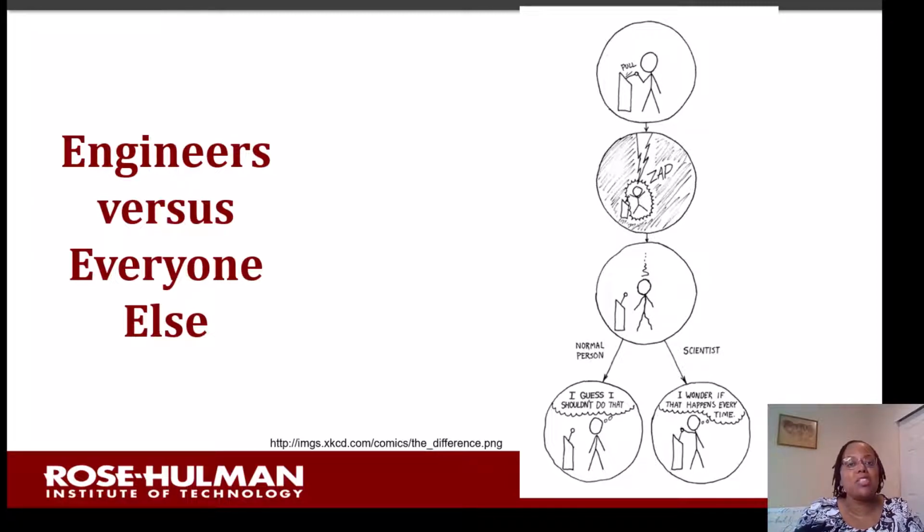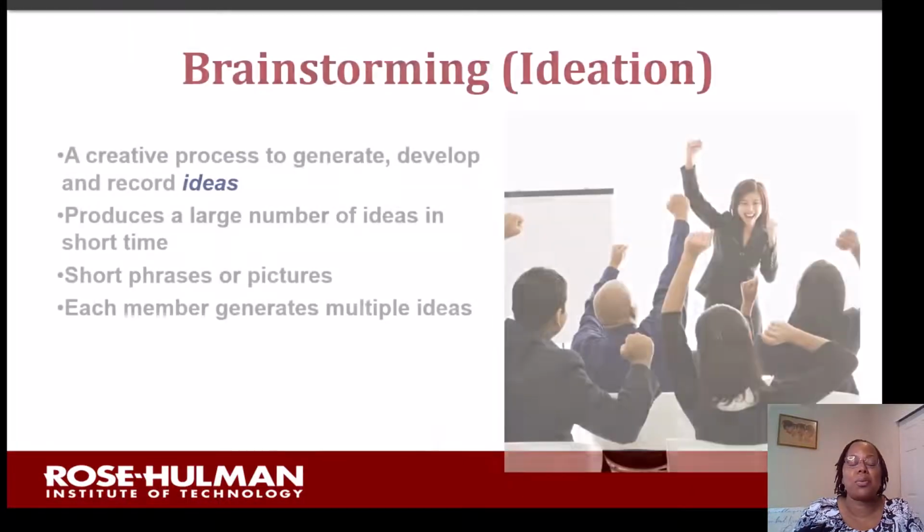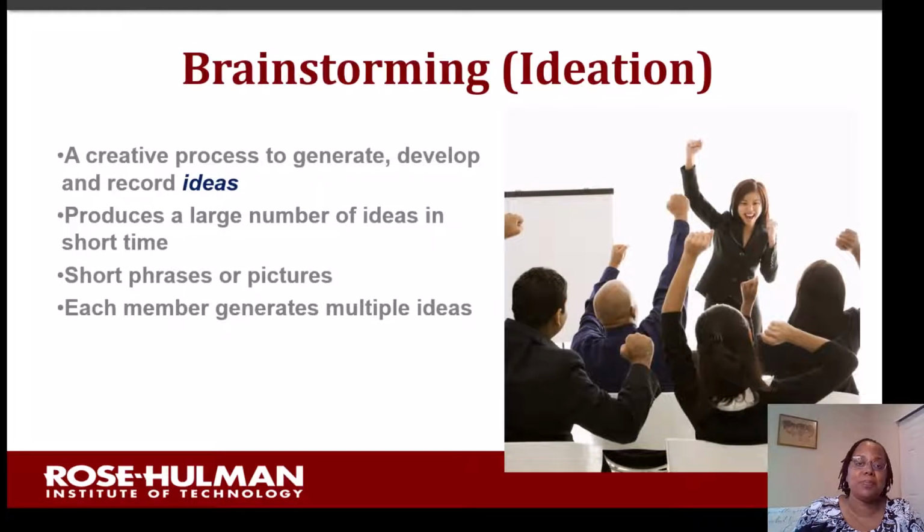And so that's what we want to talk about today: creativity and innovation, and how being an academic who engages in open source hardware is a great way to help with this. So brainstorming or ideation is really just the process of generating, developing, and recording ideas, producing a large number of ideas in a short period of time by doing things like writing short phrases or pictures or drawings or mimes or memes or whatever, and each member generates multiple ideas.